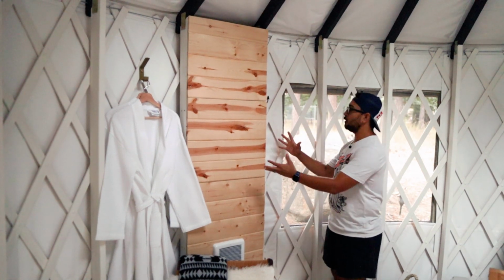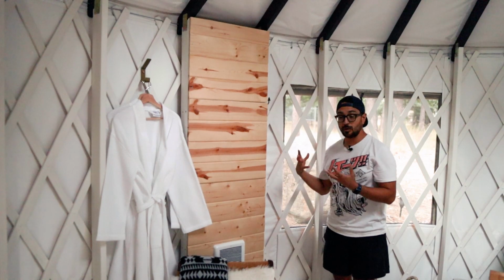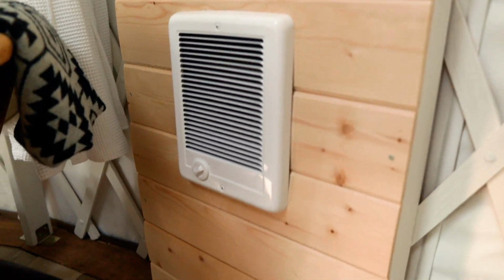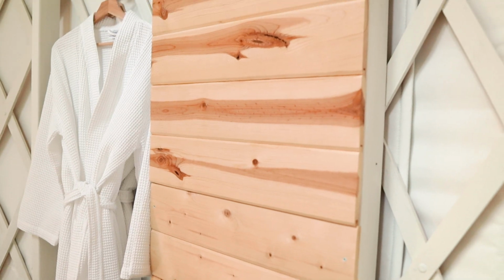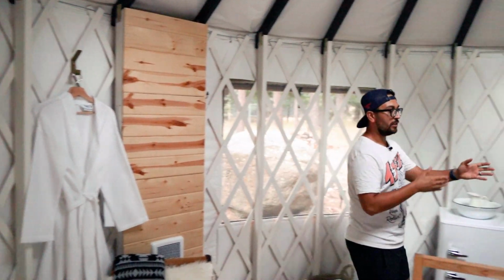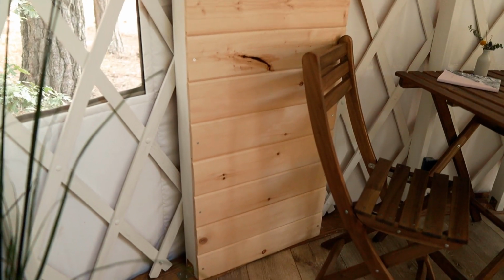Because they do really simple things like this. For example, this looks like a cedar wall. Looks like a nice element that they incorporate into the design, but what it really is is a heater right here. This heater is ingrained all on this wall, and instead of exposing that and showing what might be an eyesore, they actually choose to create a really nice architectural piece with the cedar. But not just that, here's where it gets really cool. They do it on the other side. There's no heater right here. They just wanted a little bit of symmetry inside of the actual yurt itself.